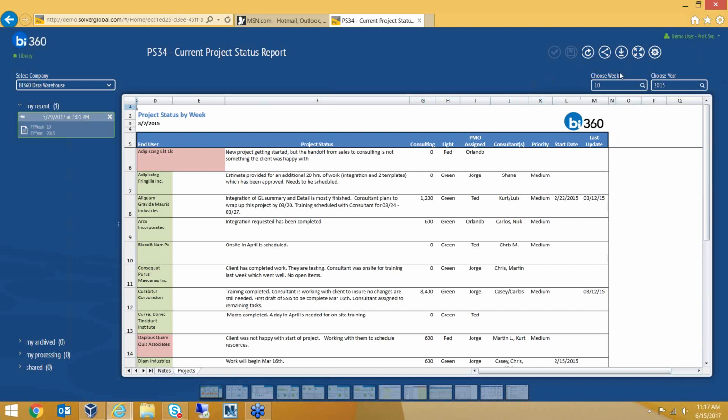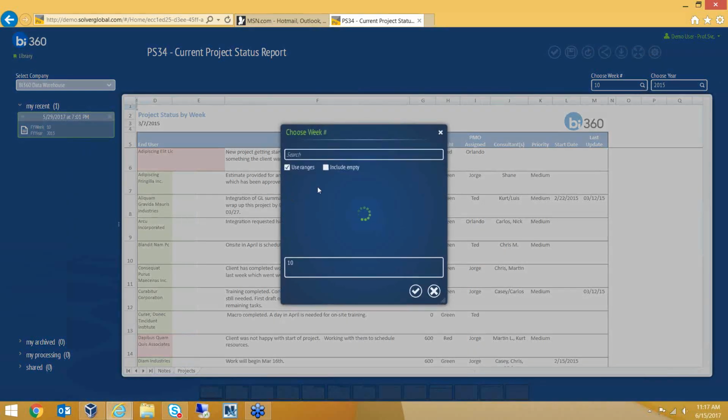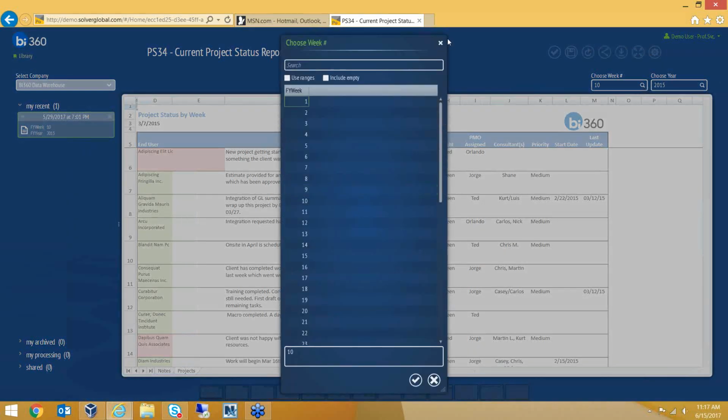And so similar to the dashboards, all reports are driven by parameters that you see here in the top right-hand corner. So here I can run it for a specific year. You can run reports on a weekly level, even on a daily basis, hourly basis, monthly basis. It really doesn't matter. And so here I can choose which week data I want to see.